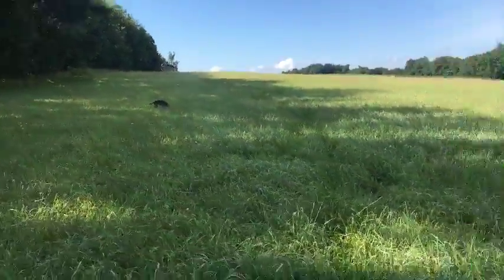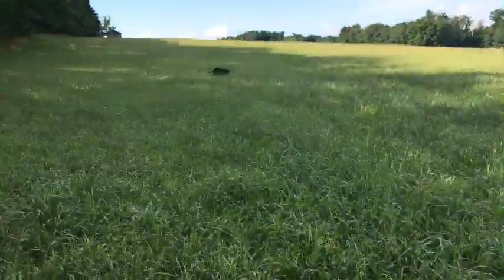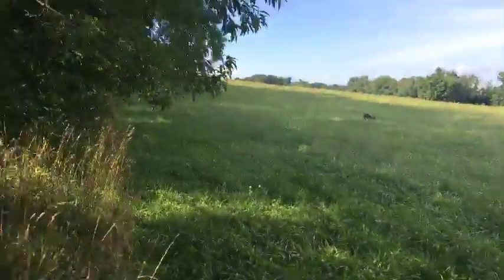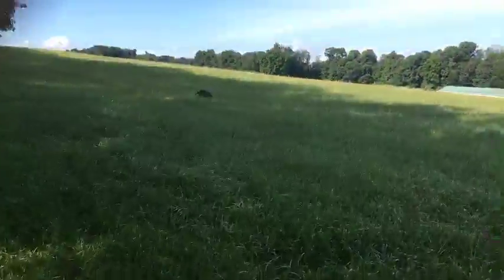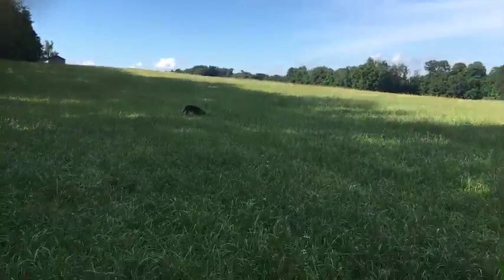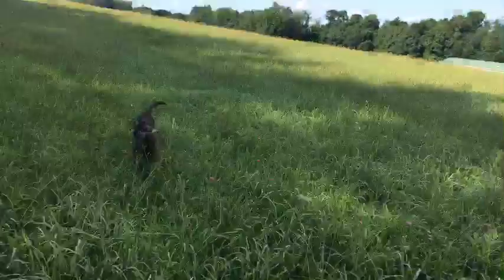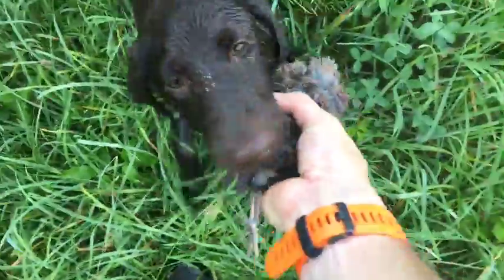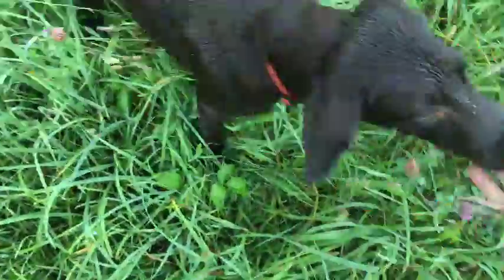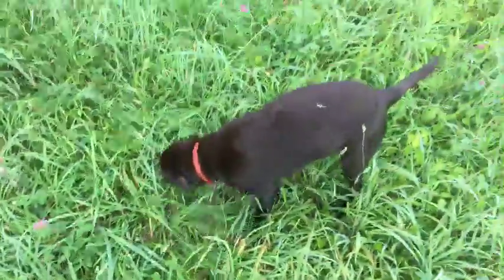That's a little something new. That's the first one we've shot over. These other birds have been kind of low performers on the flying. They're young birds. But that's the first one that's dead in the mouth. Here, bring. This way. All right. Good girl. Bring. Give. Good. My bird now.